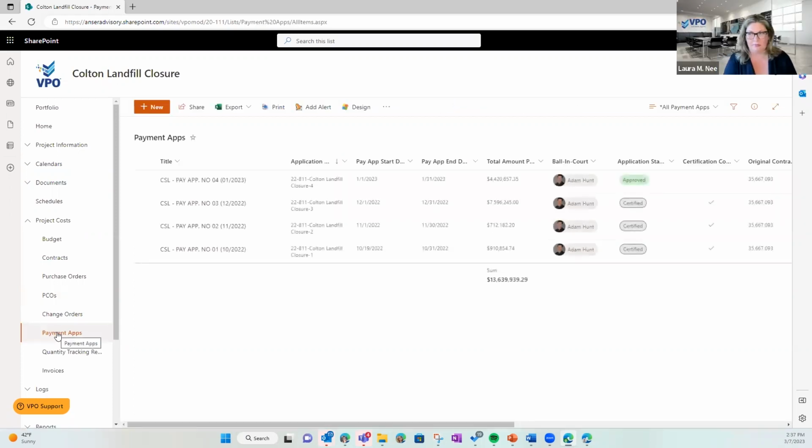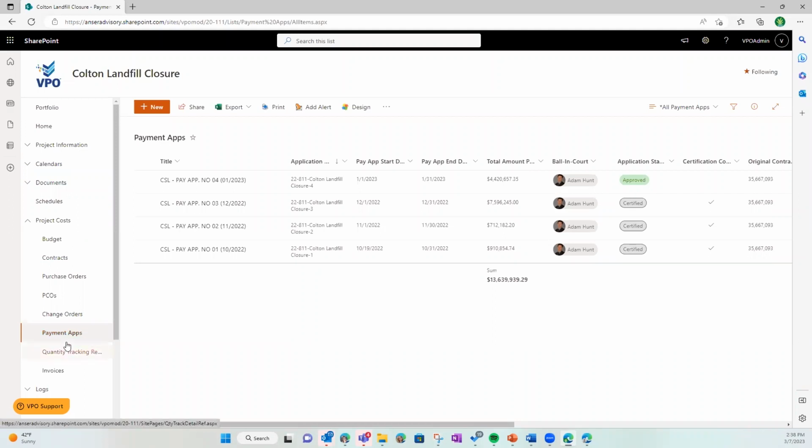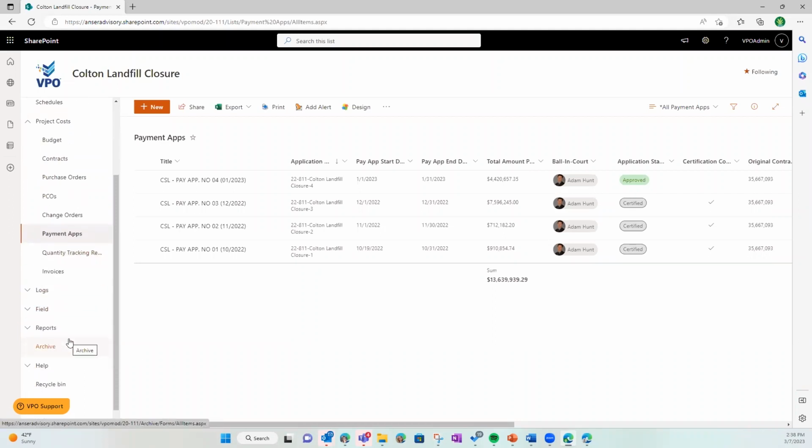Great. And then pay apps. Again, the pay apps module, obviously you see how many pay apps we've had approved, how many been certified. For the total, they're down at the bottom. So once pay app 5 comes in, we'll certify pay app 4, and then basically start the whole new process all over.